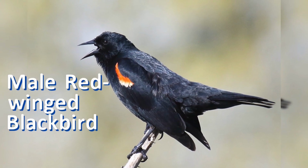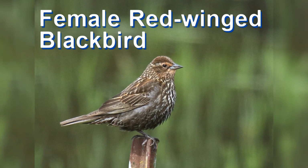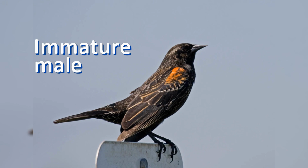You probably know the male red-winged blackbirds when they show up at your feeder, but the striped females are a bit more cryptic. These birds have dark bills that are long and sharp-pointed. They have a flat forehead profile, unlike many of the round-headed finches and sparrows.